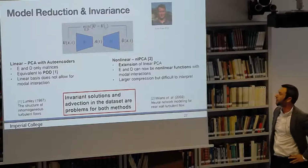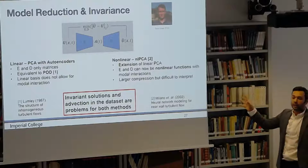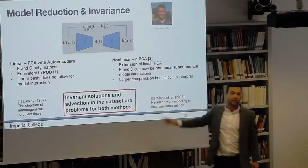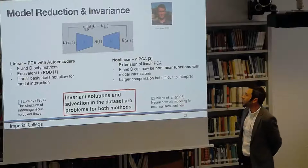In the simplest case, where you have an encoder and a decoder that are linear, you can prove that the subspace of the solutions of these two are exactly identical. So you can perform a POD analysis using that linear autoencoder framework. But what is really interesting is that you can go to the nonlinear regime as well by introducing nonlinear activation functions. Based on the universal approximation theorem associated with neural networks, you can approximate any kind of nonlinear function. But at the same time, you lose some interpretability of the results.